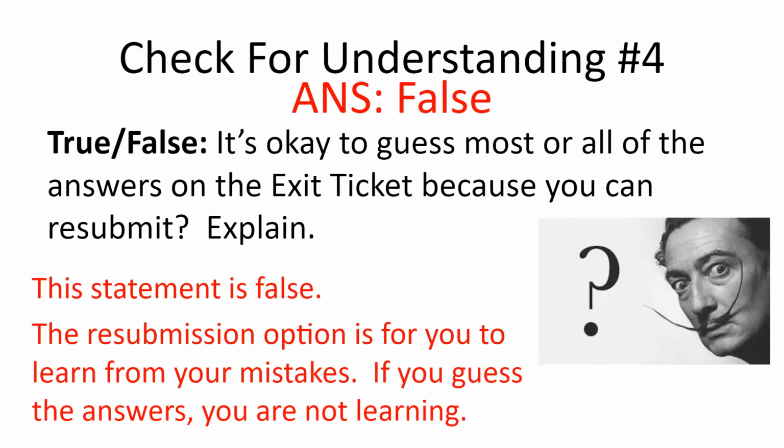That answer is false. Remember, the resubmission option is for you to learn from your mistakes. So I let you do it again so you can learn from your mistakes. If you guess the answers, you're not learning.